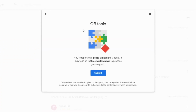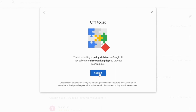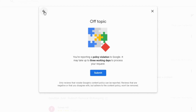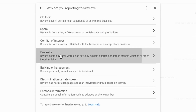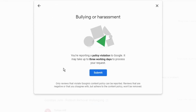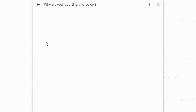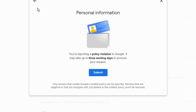Now, for example, the content policy says that content should accurately represent genuine experiences. So if a person didn't have the experience they're claiming they had, then it's a fake review. Posting fake content to manipulate ratings also violates Google's policies. So you just need to know a little bit about the policies, and then when you speak to Google and communicate with Google, you can show that you know what you're talking about because you've read the policies, and they will expect you to do that before you contact them.